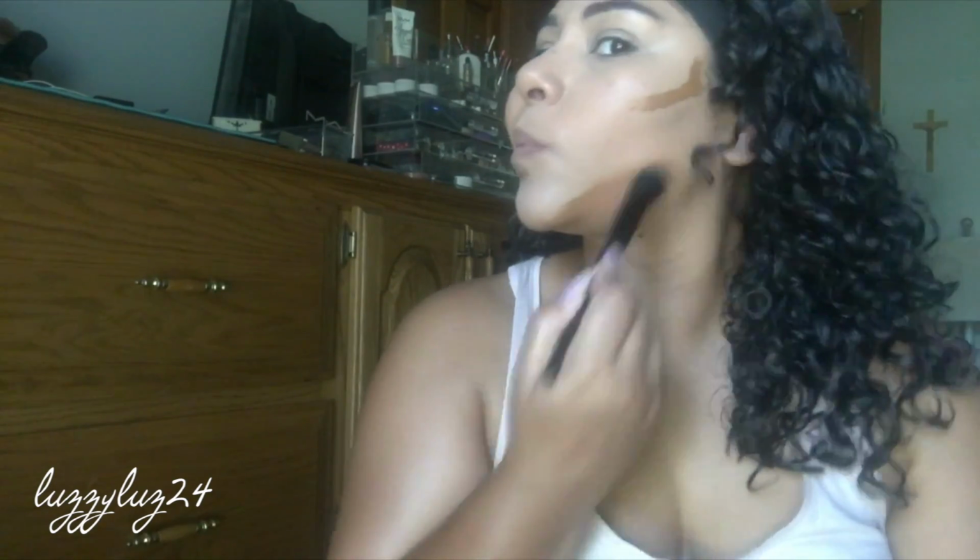So you always want to put contour in areas that you want to make look smaller. You know how we have that black dress and we wear black to make ourselves look smaller? Kind of like that same concept. And blending. This is an e.l.f. brush. It's a small stipple brush and it works really good to get into that area. You see how it gives us a bronzy look without being too warm, and the finished look is going to be better pronounced cheekbones and a better pronounced jawline.